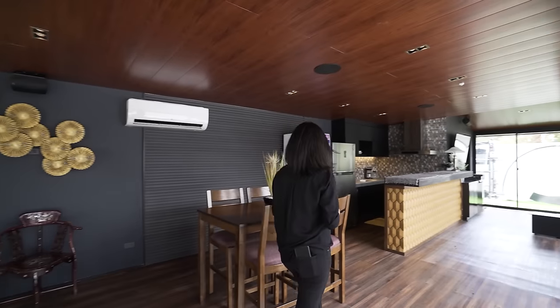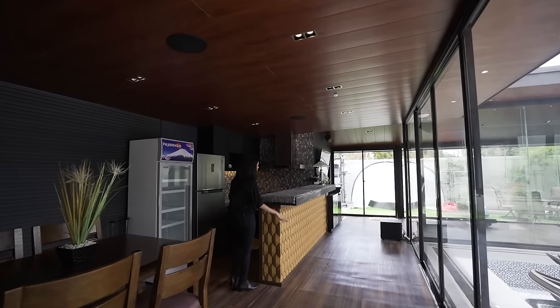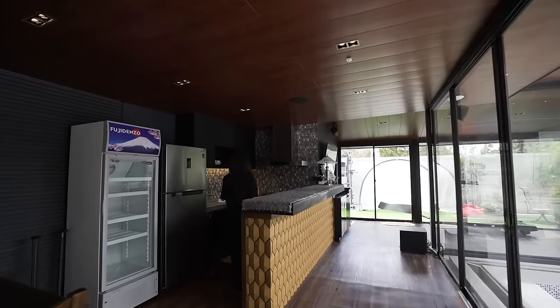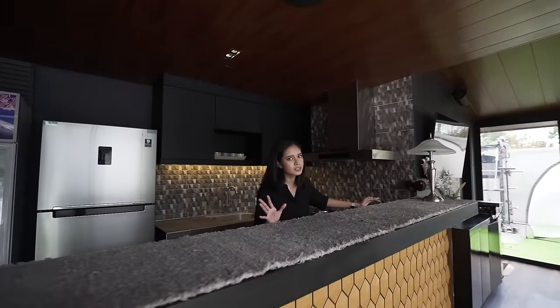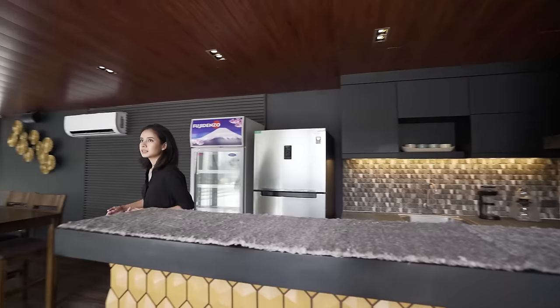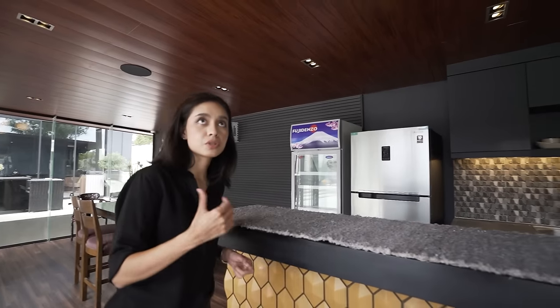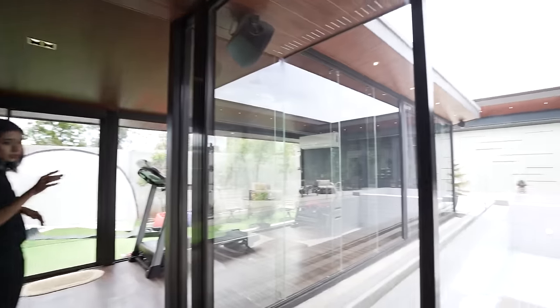You have your dining area and then your kitchen, which also has a bar area. Diba? It kind of has that, hindi naman speakeasy, no? Kasi medyo open eh. But it has that feel kasi nga mas mababa yung ceiling. Of course, the glass in here, you can open it all up to lead to the swimming pool.